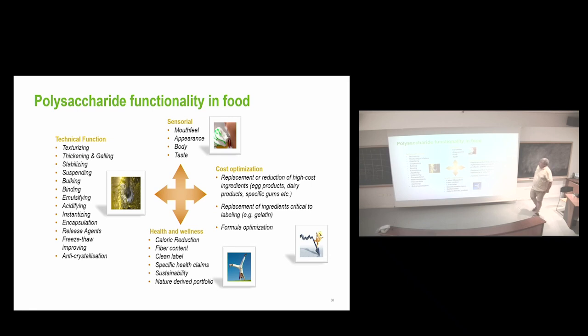And so, what can be the functionality? What can we do with them in food? Well, we can think about things in different ways. We can think about the technical functions: texturize, thickening, gel, stabilize. We can think of the sensory, because if we can make something thicker, it will affect the mouthfeel. We can think of health and wellness. If we can make a nice structure, then perhaps we don't need as much fat in there, so we can look at caloric reduction.